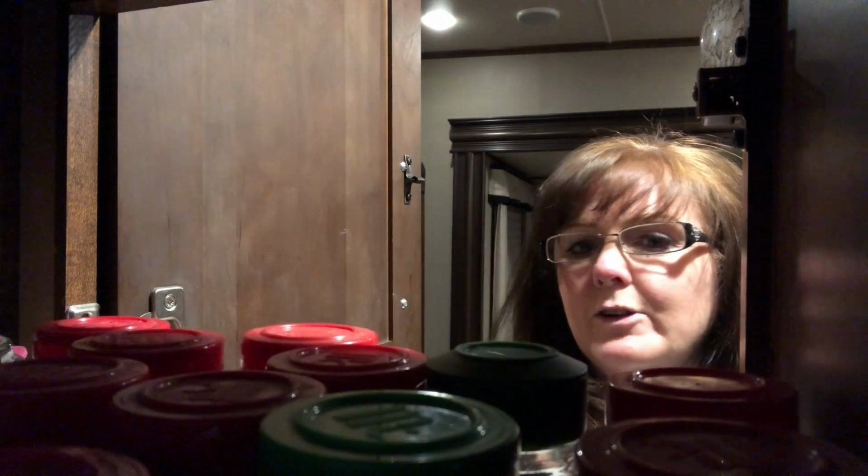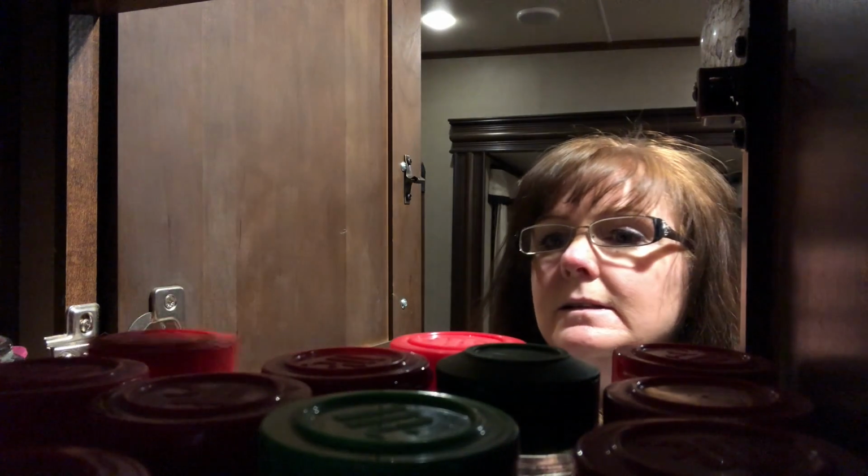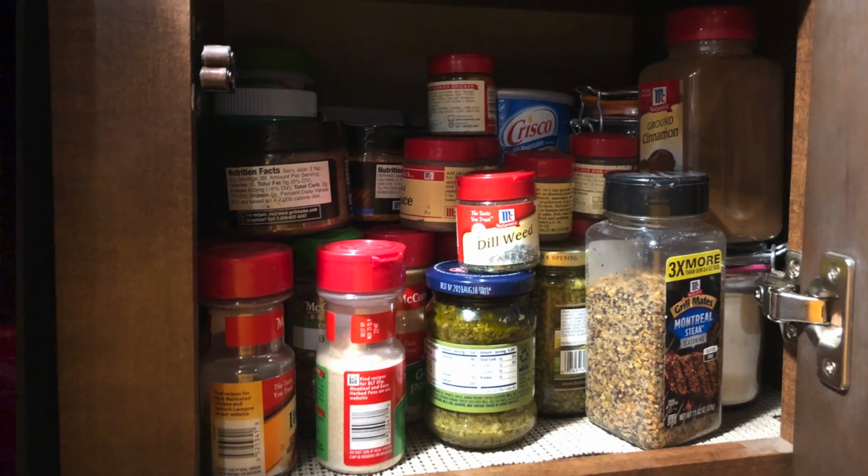find anything in here. Do you know where the basil is? I think it's up in the top right.